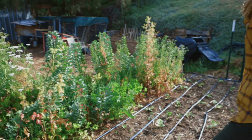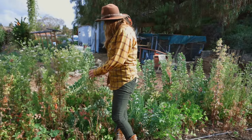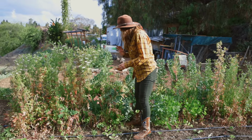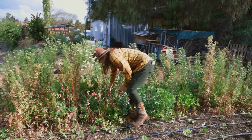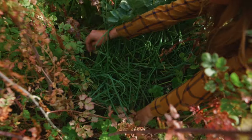And let's take a look at that. So over here, I've got more cilantro that's going to seed. I've got some beautiful onions in here. I mean, look at this patch of onions. They're insane. A little too closely sown together.